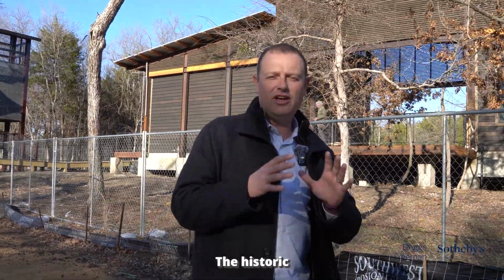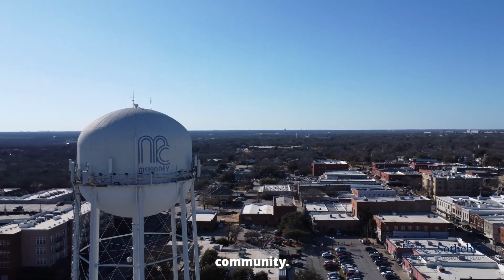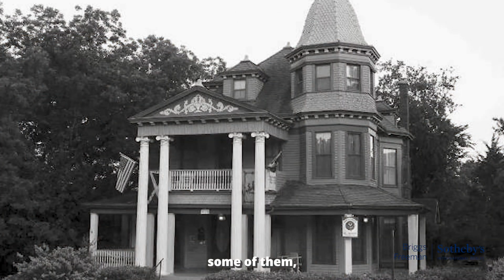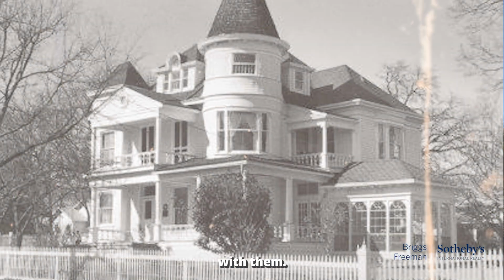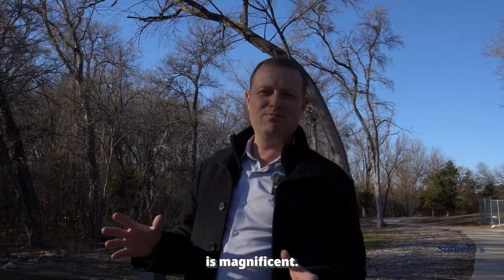The last thing I want to talk to you about, because you might not want any of this, right? The historic homes in downtown McKinney. Maybe you want a bit of character, a bit of history with it, but you like the walkability to a downtown community. The historic village really is something you should look into. These houses date back to the 1800s, some of them, and they bring so much character with them. Different room sizes, the way the houses are laid out, just the appearance from the street is magnificent.